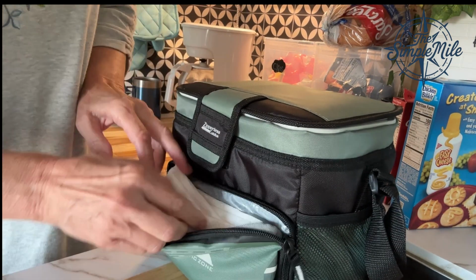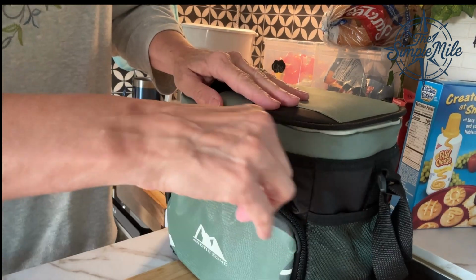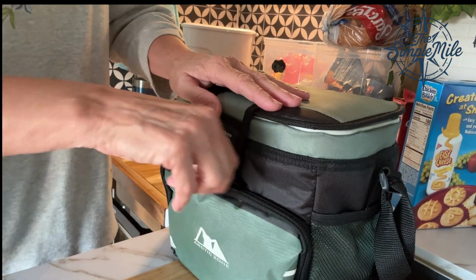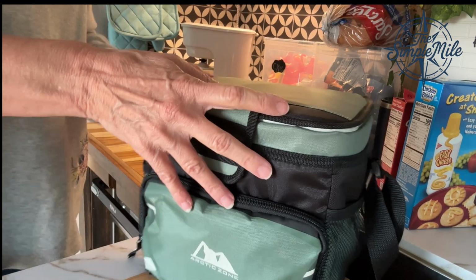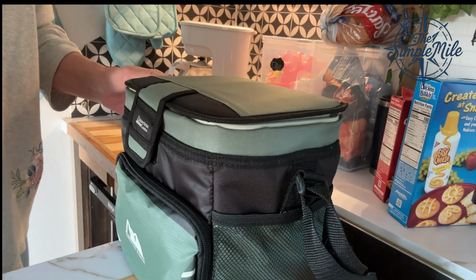But as you can see, on our last trip, I took a bunch of extra napkins. So I'll take some on this trip. And we do have those little wet naps that I have in my purse that we carry with us. All right, let's get going.